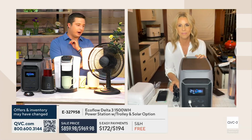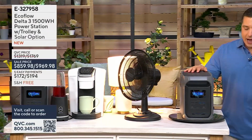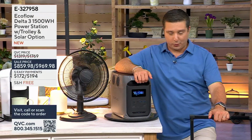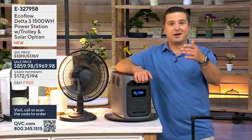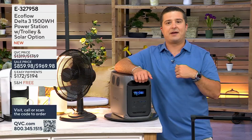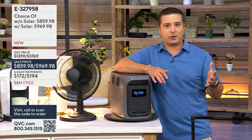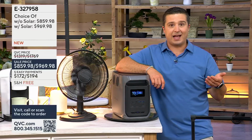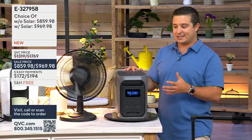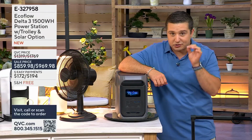Let's take a tour of the unit, because I know for a lot of people, when you think of a generator, for example, it may be something that you think is difficult. Typically, when we hear the word generator, we think of fumes, we think of gasoline, we think of a primer button. Here, you don't have to pull anything, you don't have to worry about anything. This is a battery powered generator. You can take this with you inside. We're inside right now. There's no fumes being emitted because this is a battery. It's just a really big battery, but it's also really easy and really smart as well.